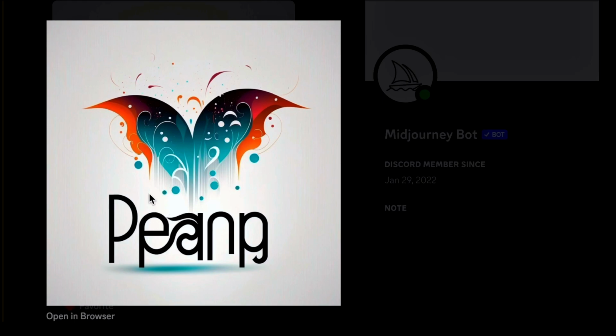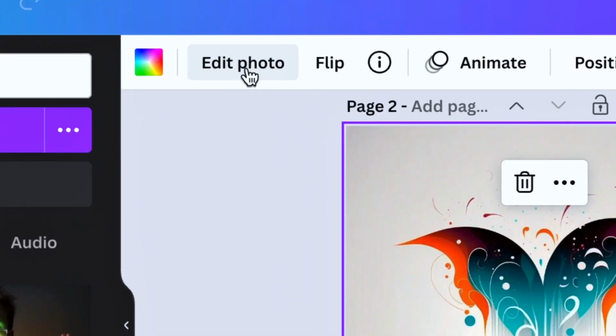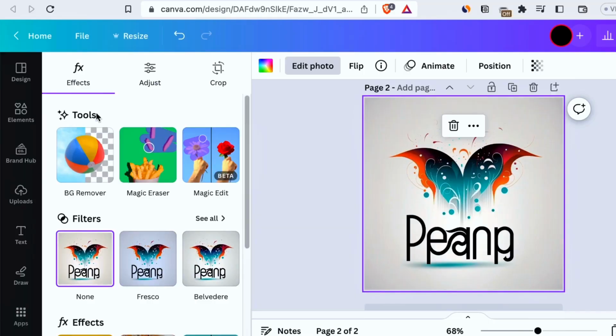But Midjourney always gives the wrong text. If you want to keep it along with the logo, here's what you need to know. Save the image, put it into Canva, click Edit Photo, and here's the amazing part. They added new magic tools into Canva just recently, and now we have Magic Eraser.